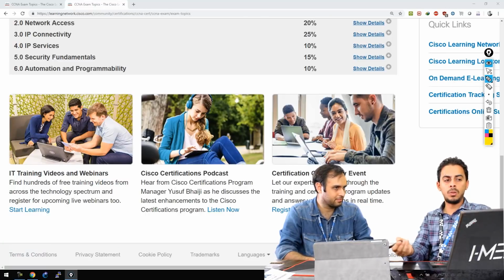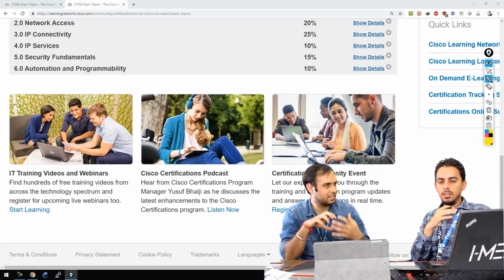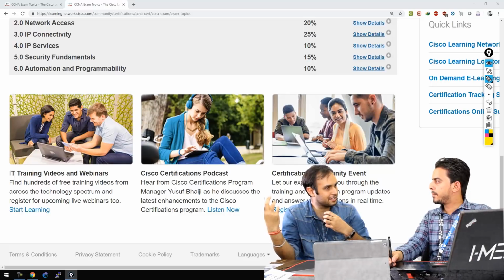So let's move on to the last section that we have here, the automation and programmability. This part was not there in the 200-125. They have introduced this. This part is completely new. This is where they are trying to bring in a little bit of scripting, kind of like helping the DevNet guy.